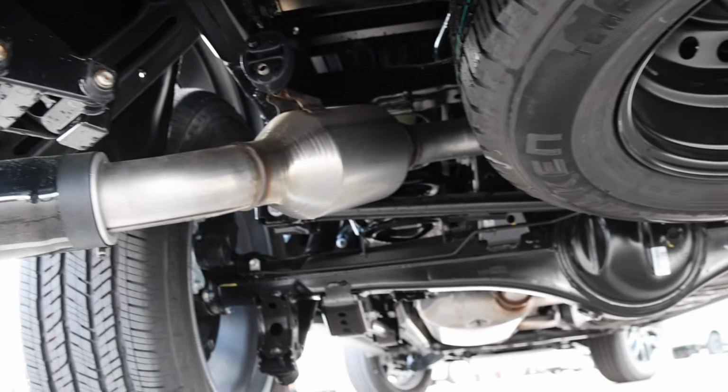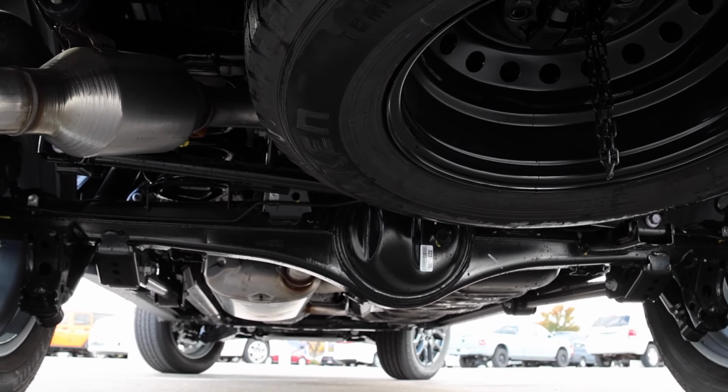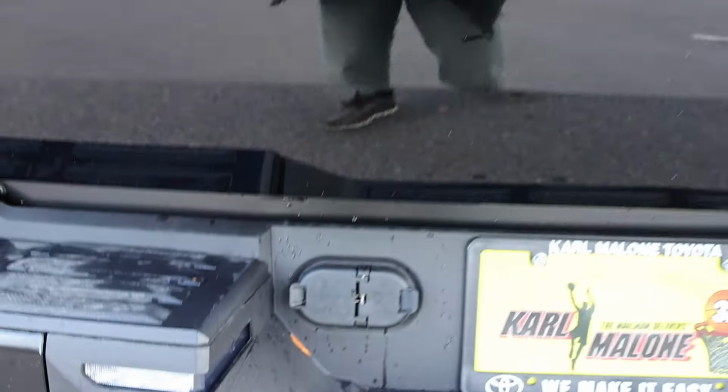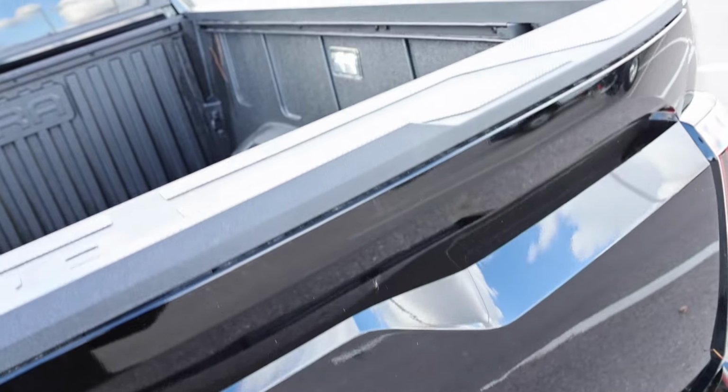Stainless steel exhaust is right there. 331 rear end, I believe, on this truck. And there is an option for a locker too. And let's go ahead and open this back up again. I want to show you this, what you have out back.